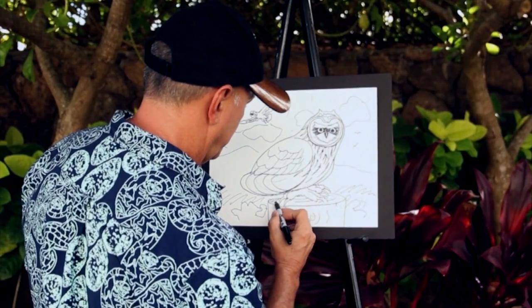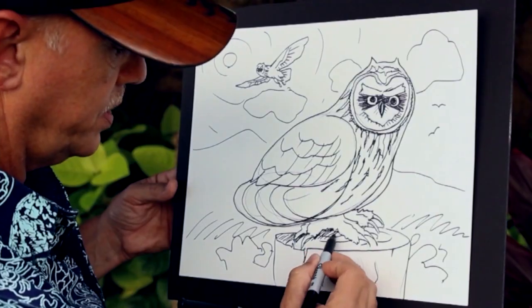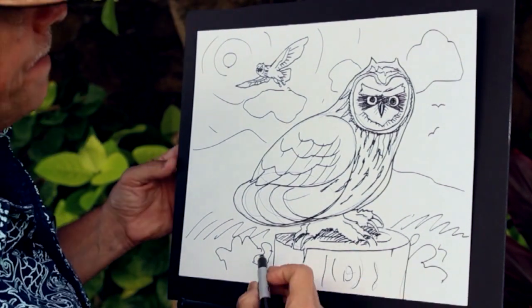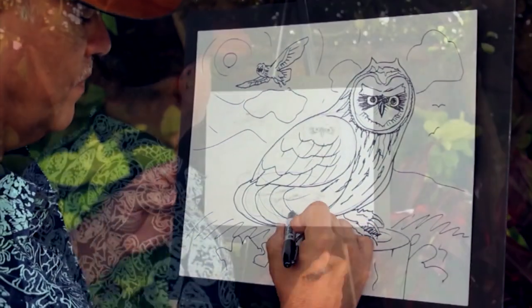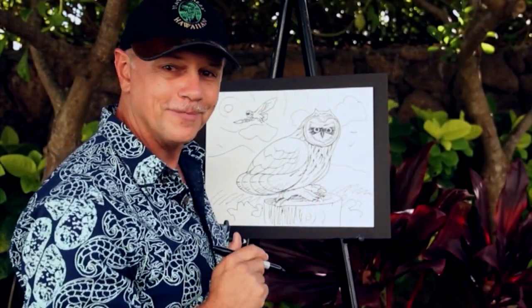Now just finish it off with a little shading, making it a little darker right beneath the Pueo's feet there. Maybe give this post a little bit of shading. And there you have it, the Hawaiian owl called the Pueo.